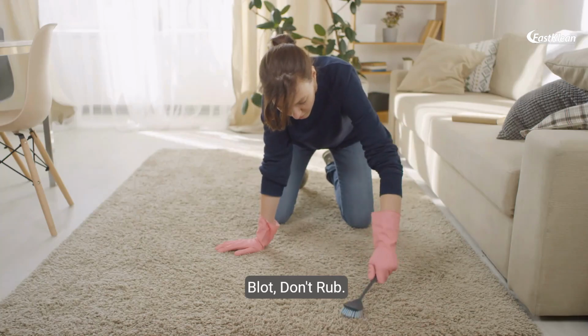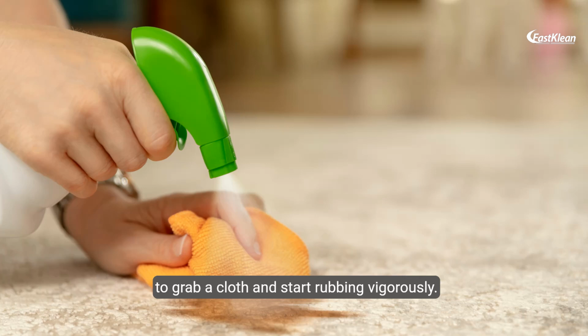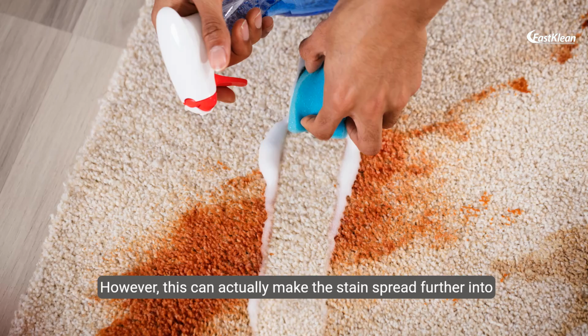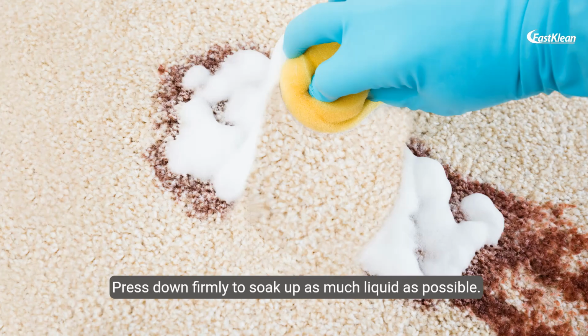Blot, don't rub. When you discover a fresh pet stain, the first instinct might be to grab a cloth and start rubbing vigorously. However, this can actually make the stain spread further into the carpet fibers. Instead, gently blot the area with a clean, absorbent cloth or paper towel. Press down firmly to soak up as much liquid as possible.